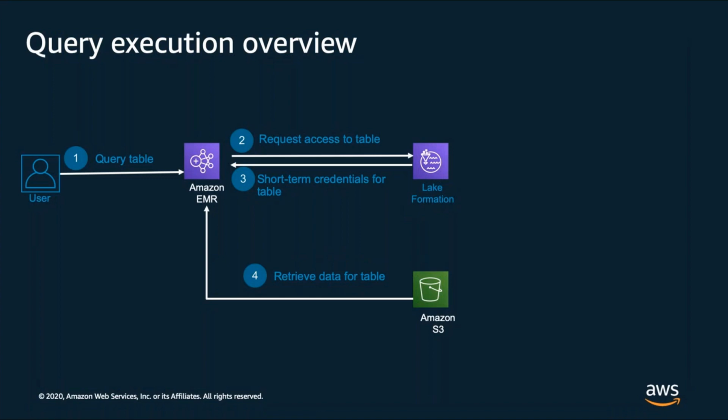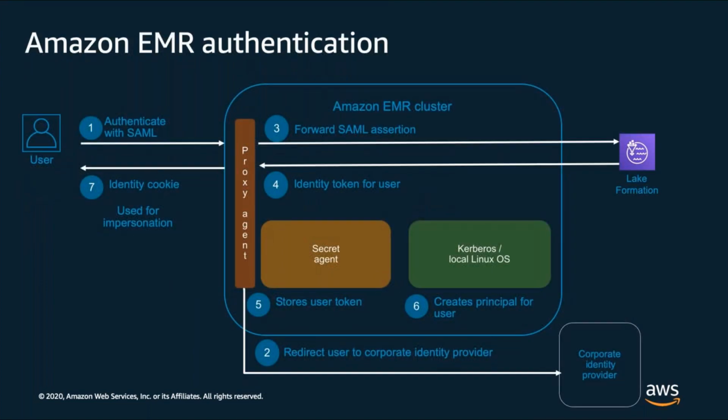If you look underneath the hood, the query execution looks as follows. The user issues a query in the Zeppelin interface. The query runs on Amazon EMR, and the request for access to the table is made to Lake Formation. Lake Formation provides short-term credentials for the table. EMR retrieves the data based on those short-term credentials from the S3 location where the data resides.